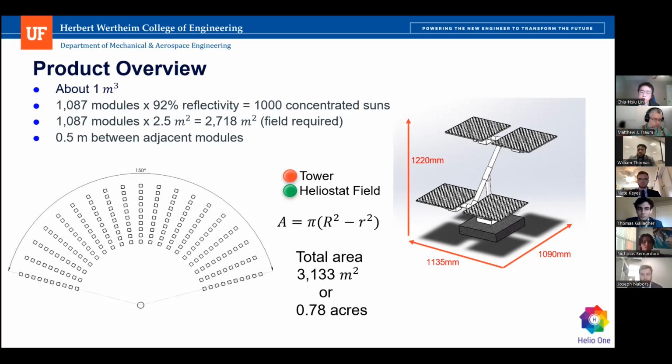The total volume for our module is 1 meter cubed, which we focused on for a small modular design so that more can be placed in a smaller area. We allowed for 0.5 meter between modules to allow for movement of each one. Then it's relatively low space between each one. So it allowed for our total area for 1,000 suns to be roughly 3,100 square meters. You get the 1,000 concentrated suns in a low total area.